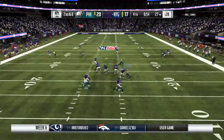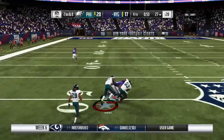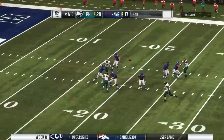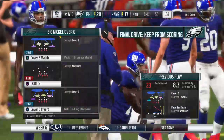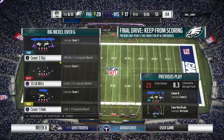He's back to throw. Over the middle of the field. And he's brought down after a good game. 23 yards on the play. The Giants going to go ahead and use the first of their timeouts as the clock stops here with 46 seconds left to play.